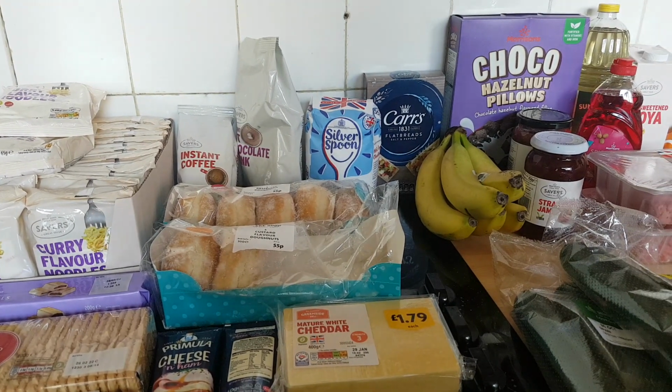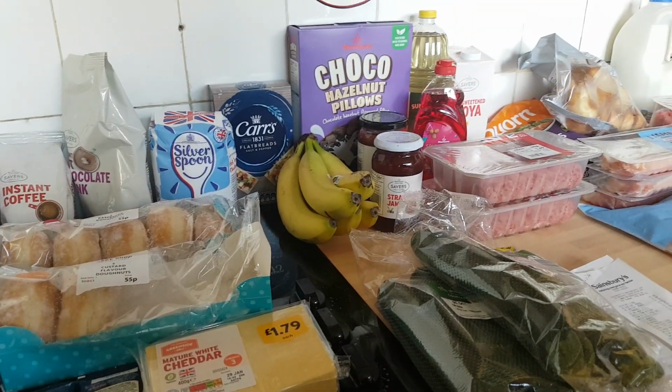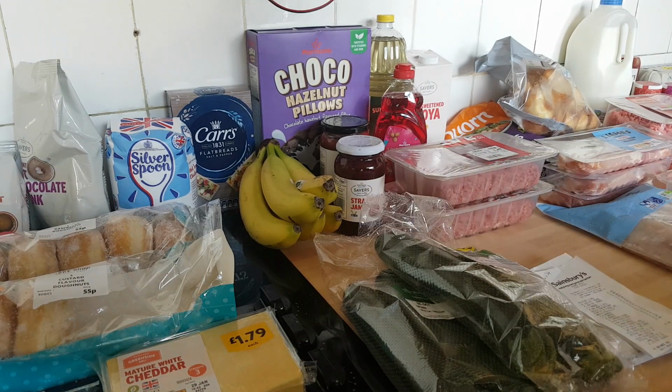Yeah, so that's all we're getting this week anyway. But before putting them away, I'm going to try turning them into actual meals and then freeze that.